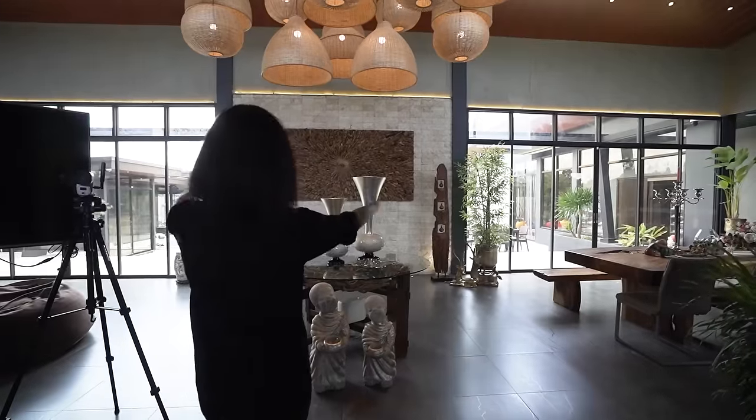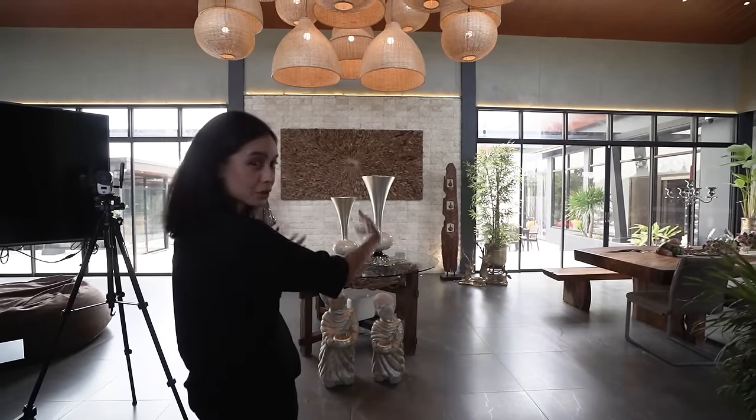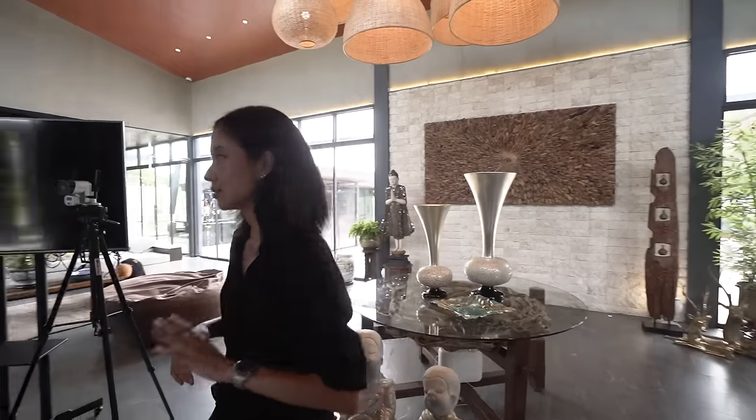Okay, so the moment you enter from your main entrance, you immediately see what the house is all about. You can see the center part of your property, you can see left, you can see to the right. It's amazing. But from your main entrance, you have doors on either side. Hello.